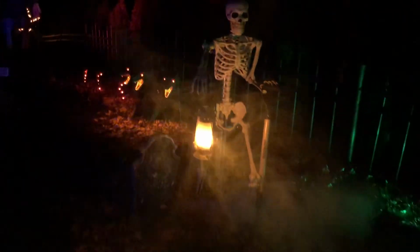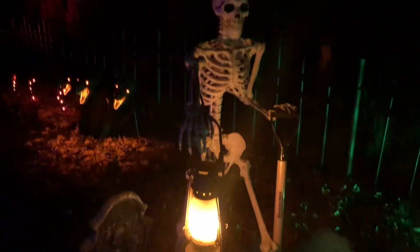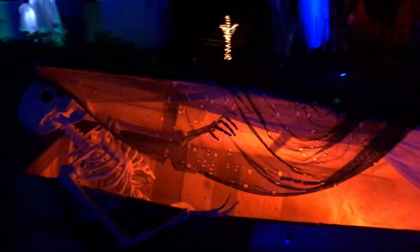This is one of my personal favorite static props. Skeleton holding the really awesome lit lantern. 3-headed dog. We got a little scarecrow guy back there. And then we would turn around here, head back into the cemetery. And then my other personal favorite was the coffin. Whoa. And then we would enter, yes, the haunted maze.